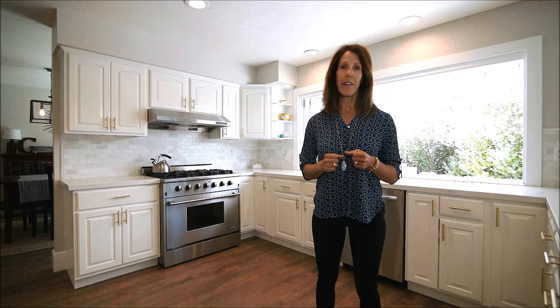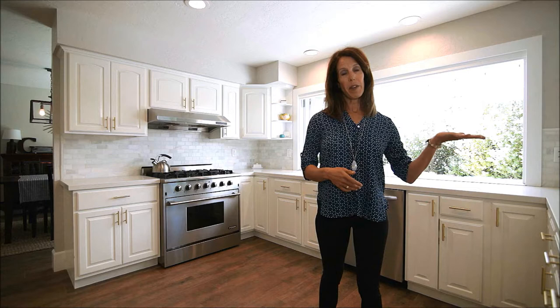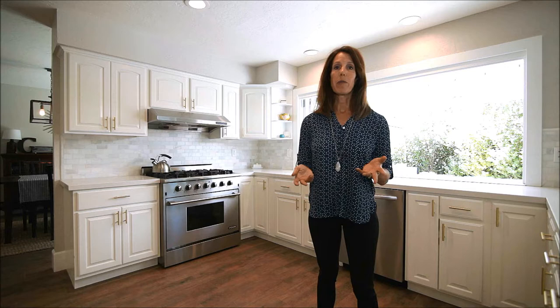The first floor features a formal living room, a formal dining room, this beautiful kitchen you see behind me that opens to the backyard, as well as a family room and a main floor bedroom. Upstairs, you'll find three additional bedrooms and a beautifully remodeled master suite.